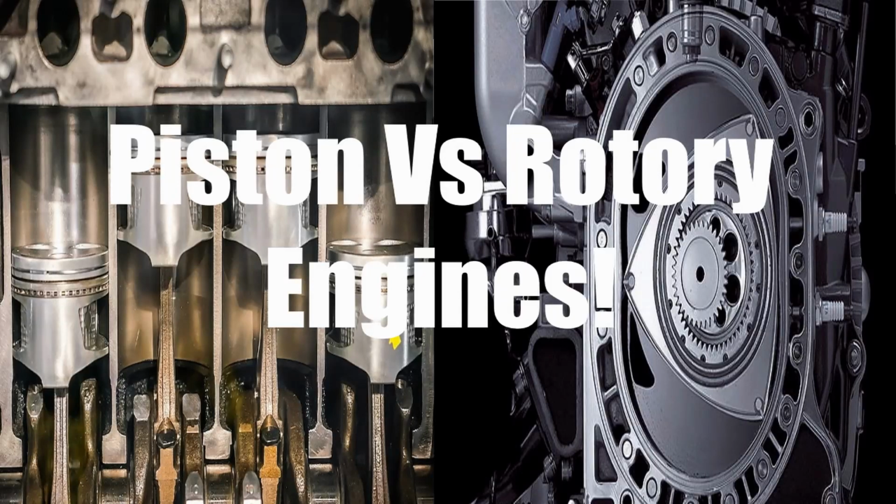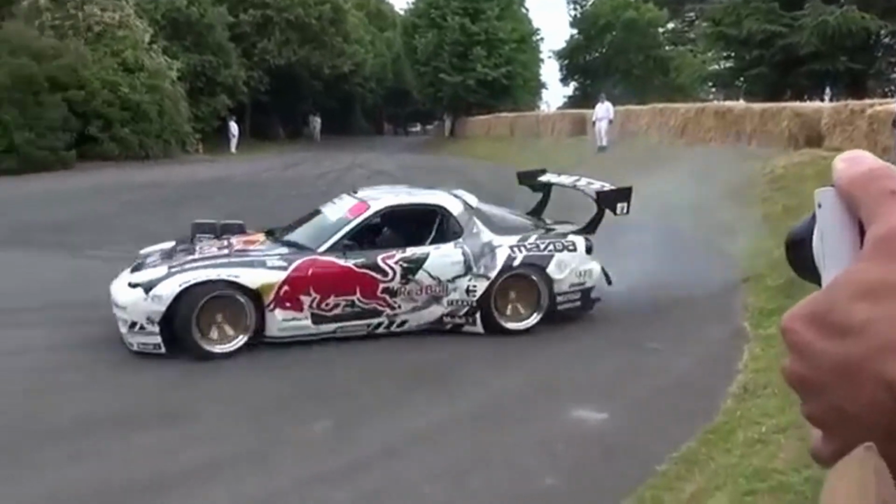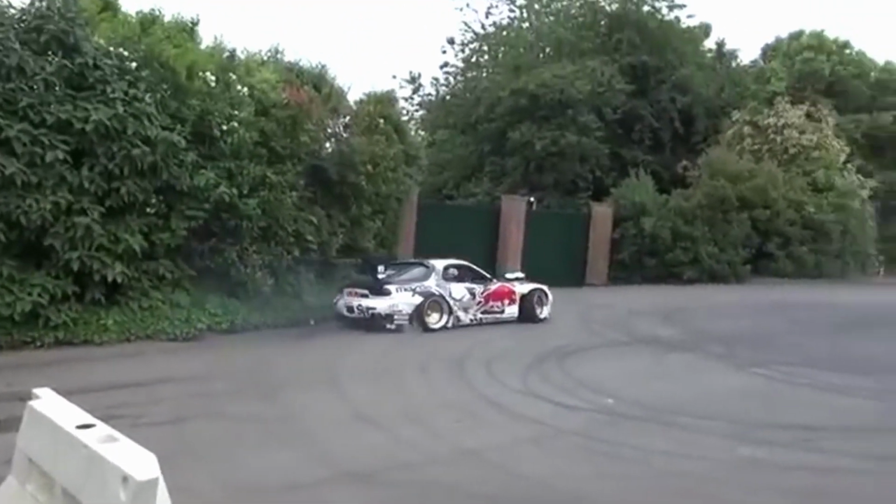Piston versus rotary engines. I'm sure some of you car enthusiasts have heard this sound before, but for those who haven't, this is the beautiful sound of an RX-7 rotary engine warming up its tires to begin their race.